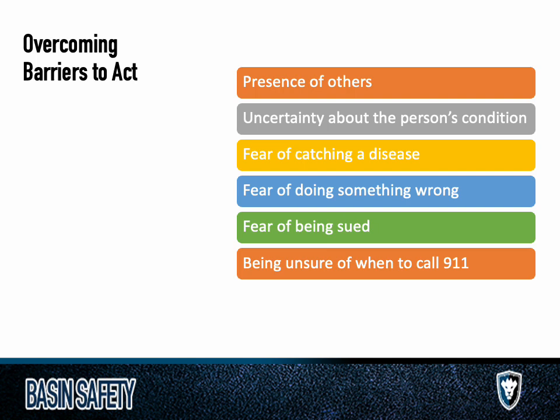We're going to talk a little bit about overcoming barriers to act, because it can be very hard to act upon your training when there are other people around or if you're uncertain of things. So again, here's some barriers that we might have. The presence of others, the uncertainty about the person's condition, fear of catching a disease, fear of doing something wrong, fear of being sued, and being unsure of when to call 911. These are not unfounded fears. These are regular things that everybody feels, but we want to try to overcome these barriers to make sure we can provide care for people.